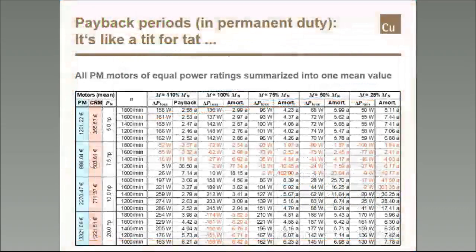Well, this already brings me to the end. Let's look at the balance and the essence of it all. It is really more or less a tit for tat to use permanent magnet synchronous motors instead of induction motors for reasons of efficiency.